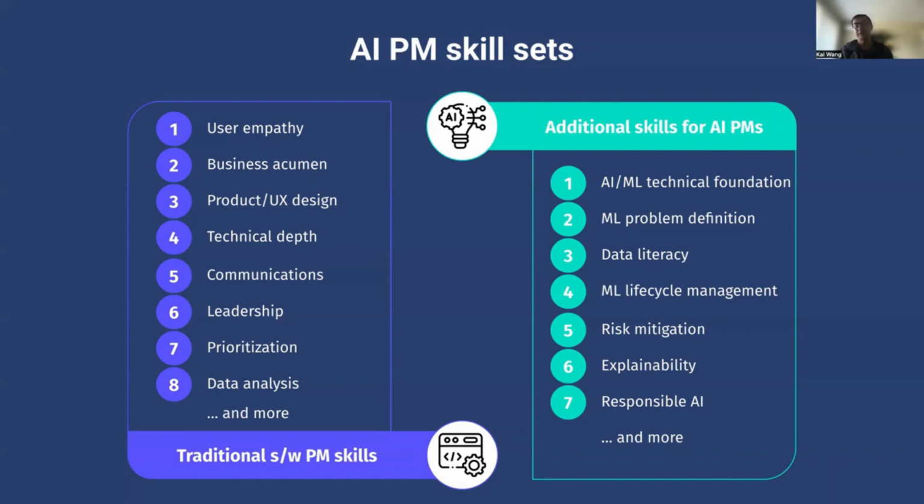And lastly, responsible AI. How do you detect the bias in your system? How do you make sure it's actually fair to different user cohorts?